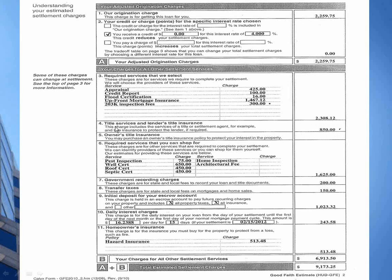Now you would go into your initial fee worksheet to put those in, but in here we have 2 re-inspections at $150 a piece, 2 title updates of $75 a piece. So otherwise your title fee would be $700. In this case it goes up to $850. Remember, you don't have to put in your contingency nor your work on your GFE.